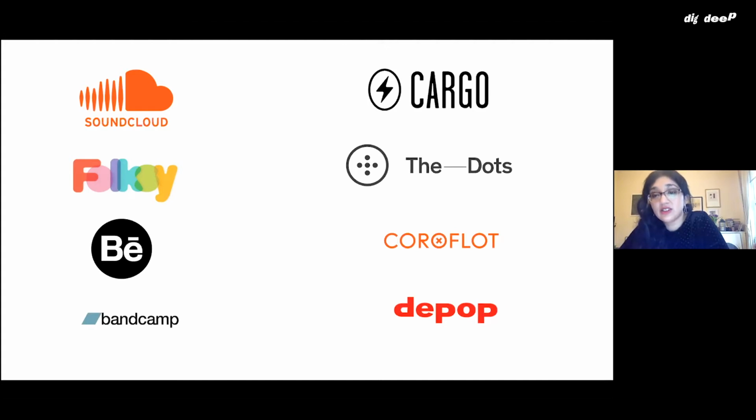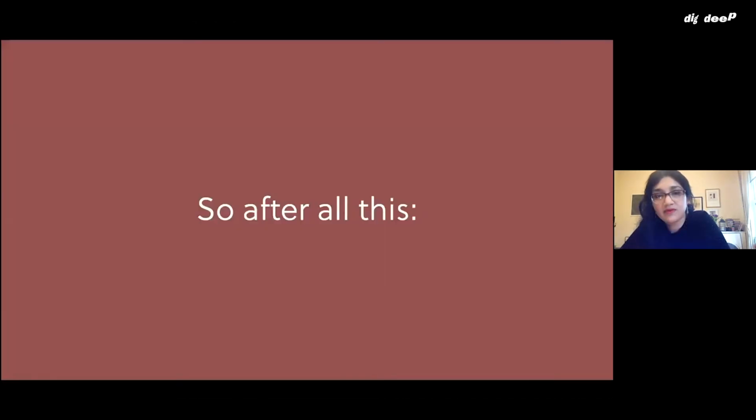There is The Dots, which is another good connection site for clients. Coroflot is similar as well. And then Depop you might have accessed for fashion as well. So there's a big range of sites there that you can potentially go to.